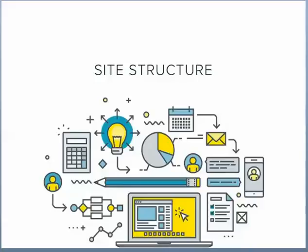So when you are thinking about site structure with a new website, and you want to implement a search engine friendly site structure, we recommend using an application like SlickPlan, S-L-I-C-K plan, that we actually use here at BOP Design. It helps our clients plan their website sitemap structure and user flow. So it's helping not only with crawlability, but then convertibility once somebody's on the site.